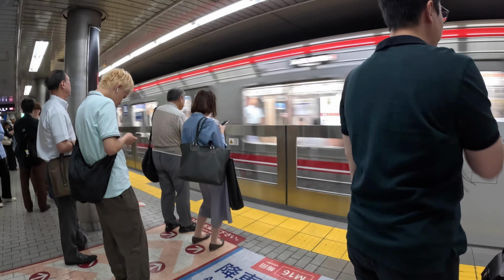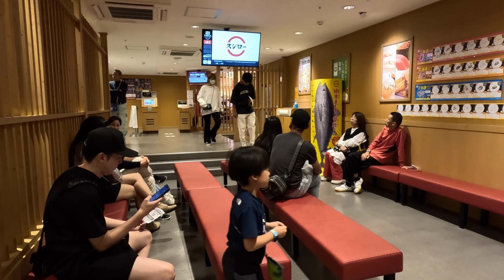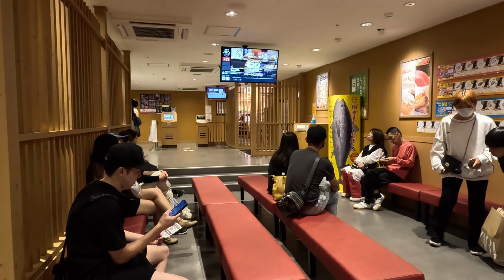It was our last night in Osaka, and what better way to finish it off with a trip to another revolving sushi train restaurant. It was busy, so we took a ticket and waited our turn to get a table.